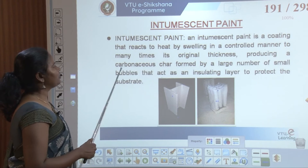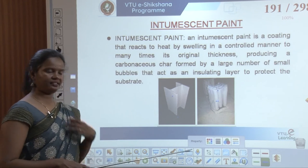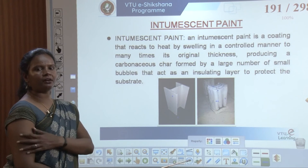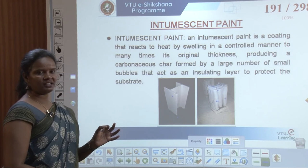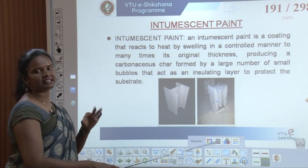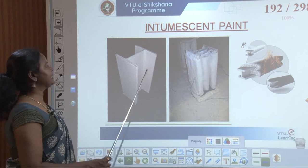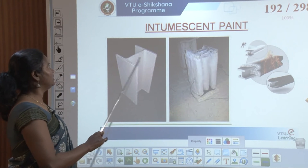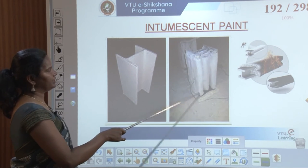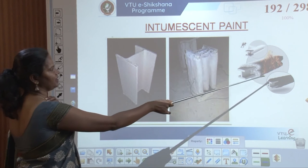So, how does it increase its thickness? It produces a carbonaceous char, which is expanded, formed by a large number of small bubbles that act as an insulating layer to protect the substrate. So, the inner material is intact, it is protected. So, you can see the same thing on the steel section. This is the normal one, a bigger image of the same thing. During the fire event, it has been expanded. This is how you see.